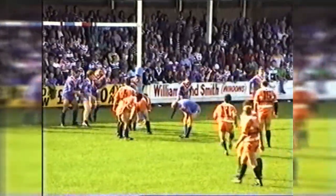So Ikrenbutt with the ball now there to Gary Rose. Gary Rose now there to Chris Byrne. Back inside there to Tim Sharp. But Dave Stewart there flung himself at Tim Sharp. That's a try-saving tackle if ever I saw one.